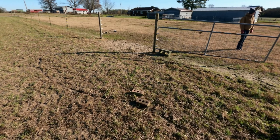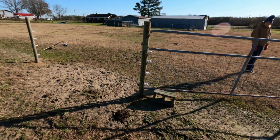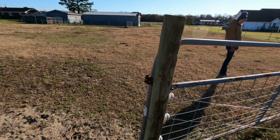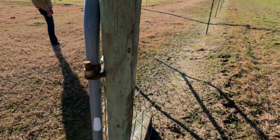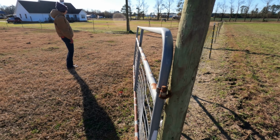So we're going to try to do something a little different today, see if it's going to work. I need to go ahead and brace my post here anyway, because since he's been moving it back and forth, it's gotten really loose. So I need to tighten this back up anyway. We're going to see if we can maybe find a cure for it.